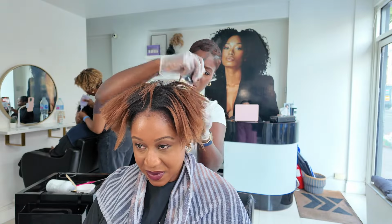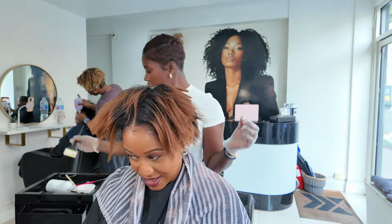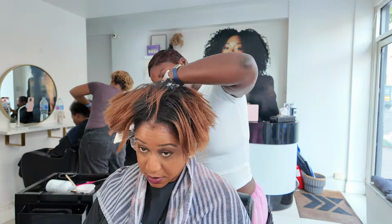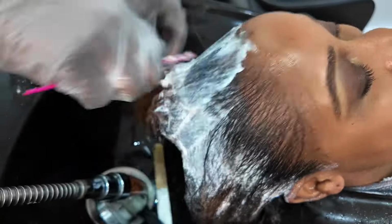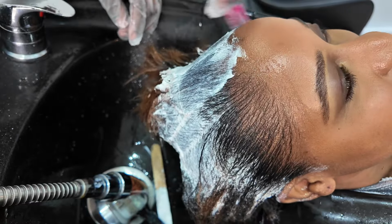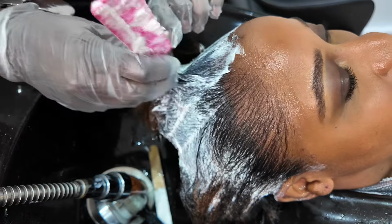I think that's really, really important to highlight, because at a point in this video, the haircut was what I would call perfect. It had enough length at the front and everything like that, but she didn't want that at all. She strictly wanted it all gone.